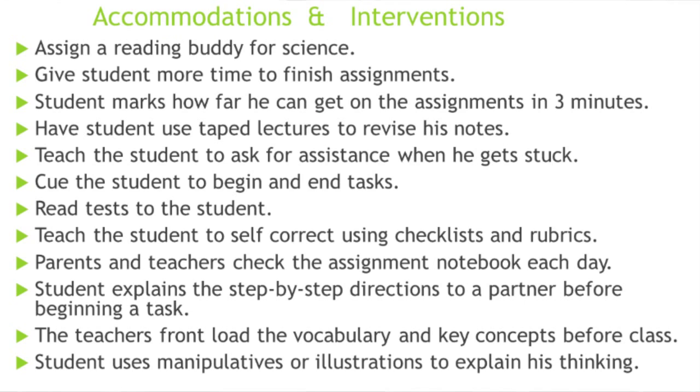Cue them to begin and end. Because the teacher is doing the decision making here. Read the tests. Teach them to self-correct. Intervention. Big one, because that's the self-monitoring piece.